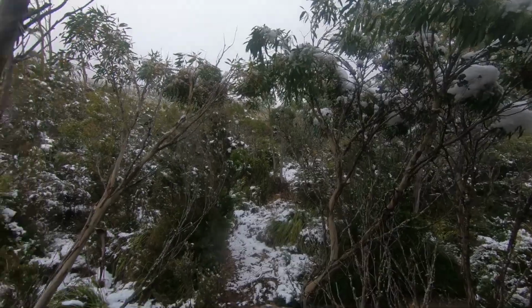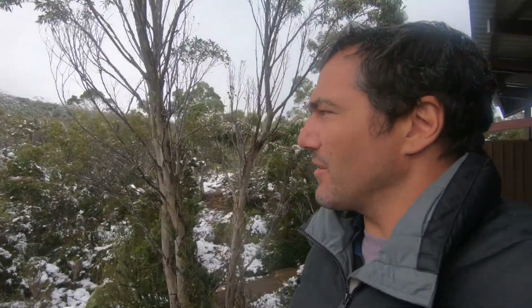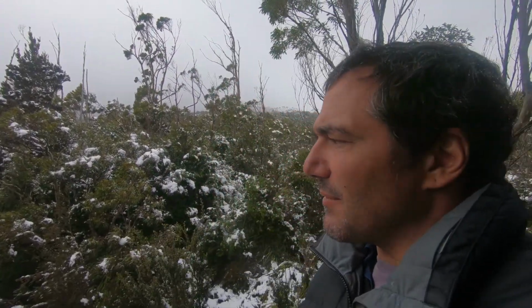Now, the eucalypts are a bit of a game changer in Tasmanian ecology. They're a plant that is termed sclerophyllous. They're adapted to nutrient deficiencies, and that's given a very hardened structure in its leaves. They're full of volatile oils, and they're extremely flammable. Actually, they are very, very, very flammable.